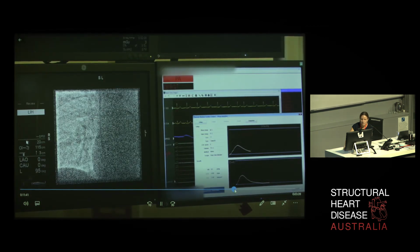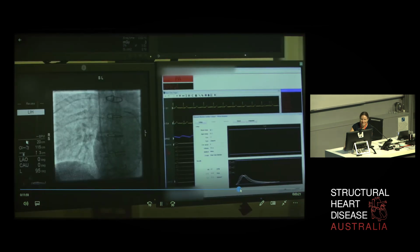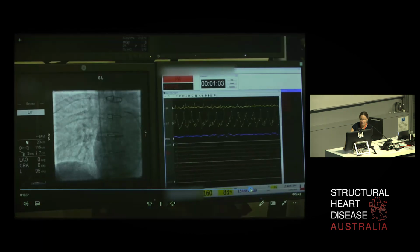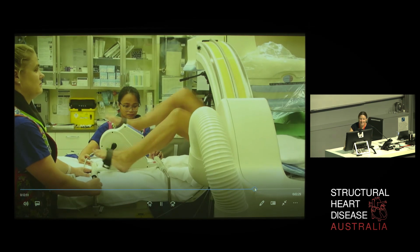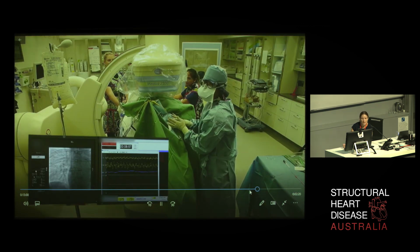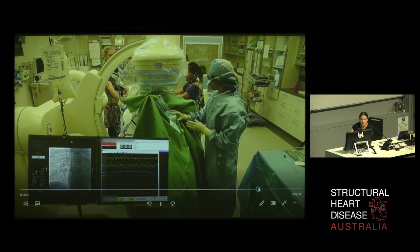And then I'll just quickly go to the bike. Okay, here we are attaching to the bike. We essentially just have some bike pedals that the patient exercises on for ideally 7 minutes, trying to get to 85% of target predicted heart rate, and trying to get a good blood pressure response.